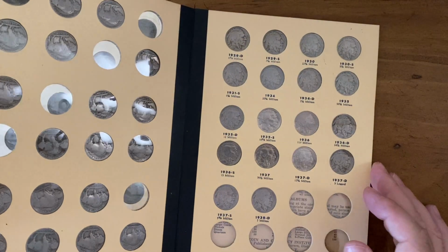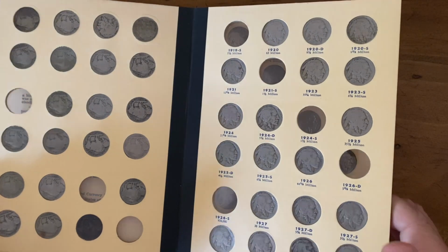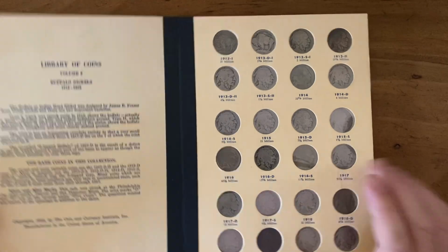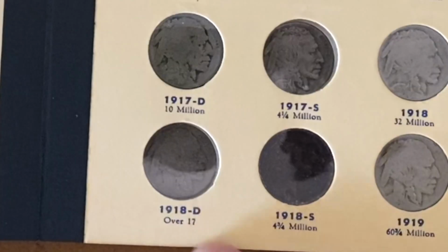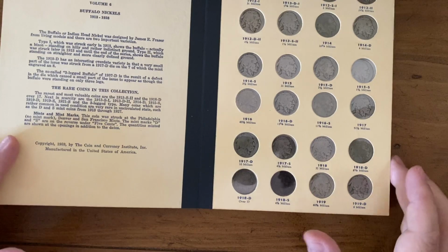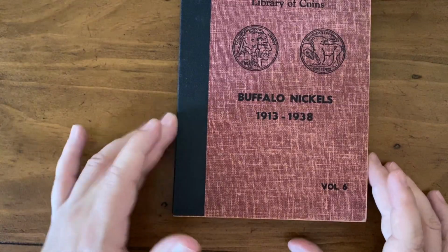Nice. Last page done. Missing 5 on the second page and 3 on the first page. And one of those 3 is a 1918/17 Denver.